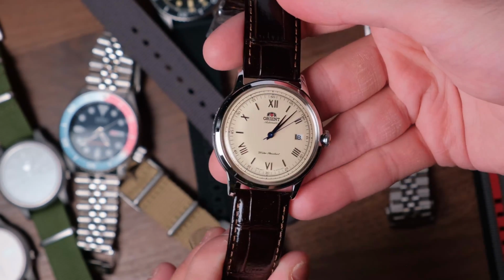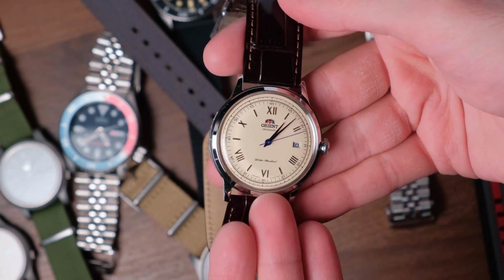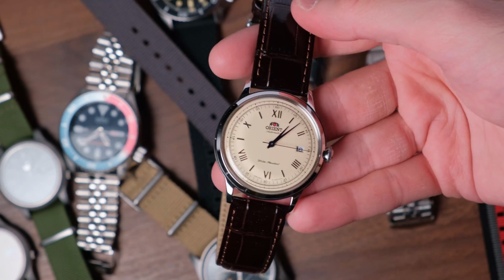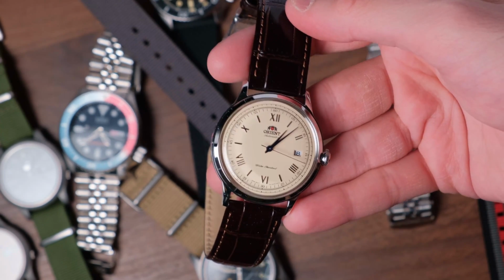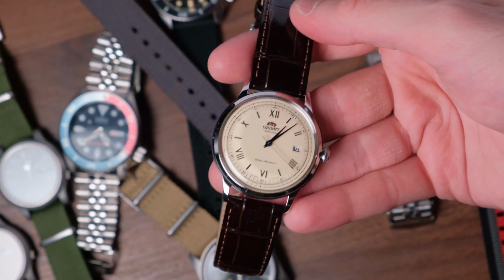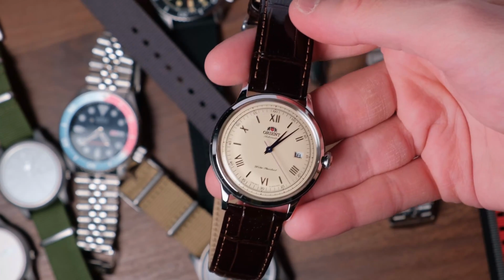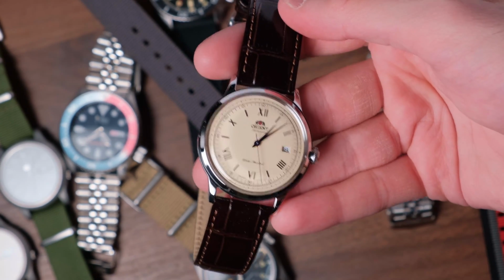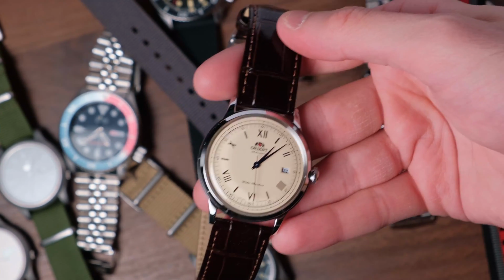This tends to be one of the more popular. I believe this is the Gen 2 with a nice cream dial, blue second hand. I actually recommended this to a bunch of my friends. One of my buddies actually wears it regularly to this day for a couple of years now, and it looks great. Sometimes I see it on his wrist, even though I own many more watches and some that are more expensive, and I'm like, damn, that watch looks amazing, because it really does.